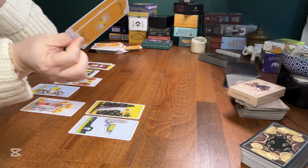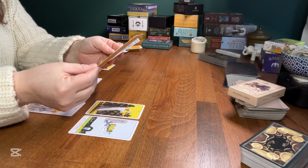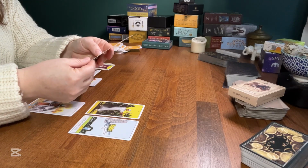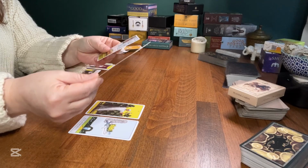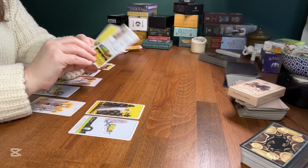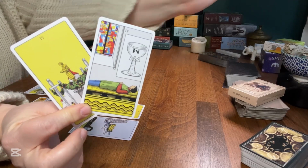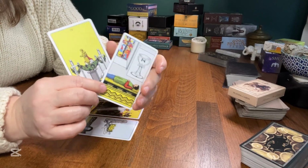Okay, let's see. We've got a 6 of Swords and a 4 of Cups on the background of the 4 of Swords, and this is on the background of the 4 of Wands. Oh, wow. Our 4s. This is basically saying we have all of our 4s. I'm going to geek out on tarot here for just a second and show you.